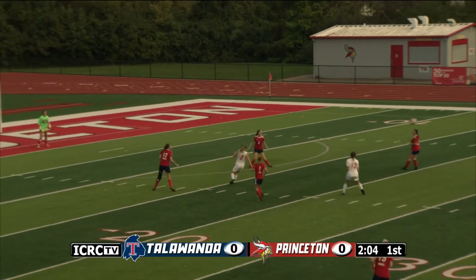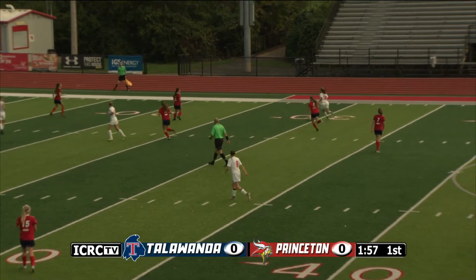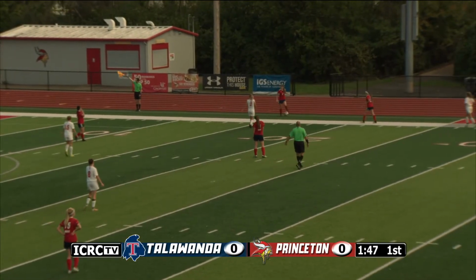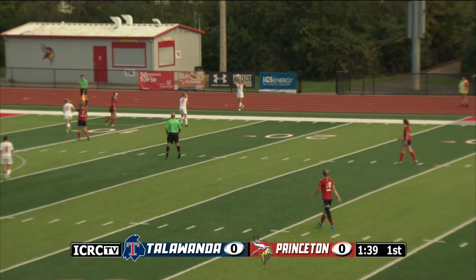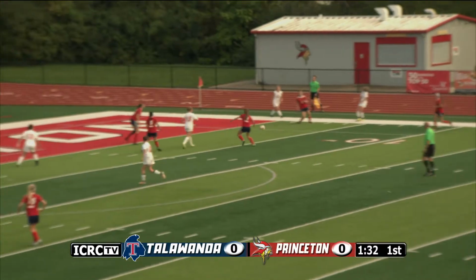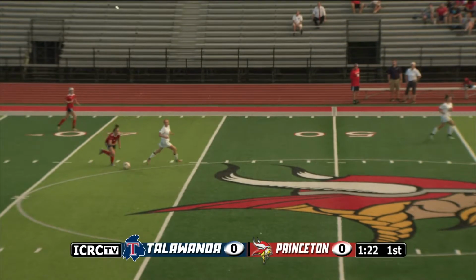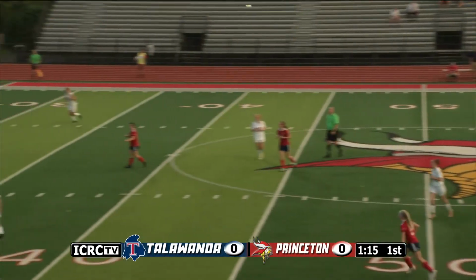Here comes Princeton now, and a pass into the center will be booted away. Segal keeps it herself and takes it to the wing, trying to get into the box is Sorrell. Lucky break there for Princeton as the Talawanda defender came over and gave that a touch right before it went out of bounds. Princeton keeps possession, sent into the corner. Not high enough, it stays on the ground, and Talawanda boots it out. Here come the Braves. Trying to squeeze one in there between two defenders.